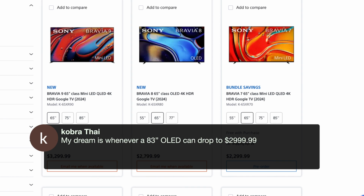My dream is for whoever can drop an 83-inch OLED for $3,000. I've seen that price tag before, so I don't think it's too far off. You're going to have to wait for closeouts, things like that, but you'll probably be able to get one. I think the S90C is going to be in that territory pretty soon on closeout, if I had to guess.